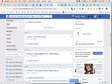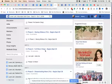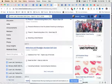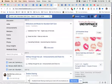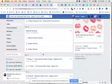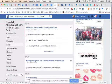So we have all the phases here. As we go along each phase, we open up a new unit, and there are different resources. Mid-phase, we do reflections or rituals based on the particular theme. Then we have announcements, check-ins, and then we all do a shadow clearing. So this is where the resources are. Then there's discussion, and I don't want to show you that because that's all confidential. But I will show you a couple of other things.